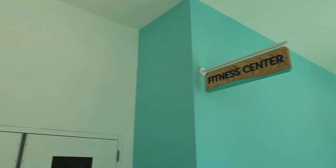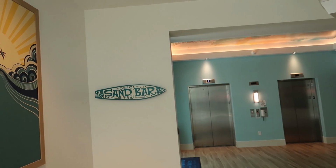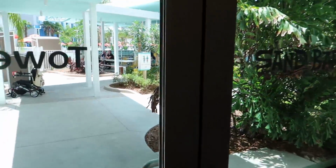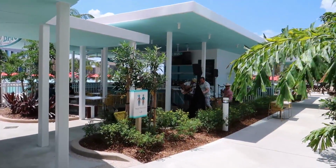So from the fitness center, we are turning to our left and headed down here to where the elevators are. And you can see the sign here for the sandbar, because right outside of this door is the sandbar. Oh, there's a live band. You guys know I love a good live band.